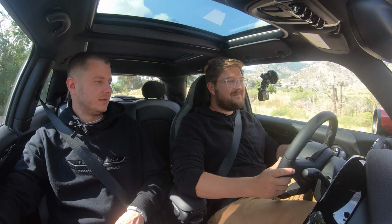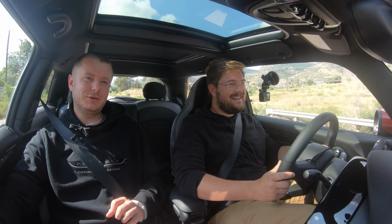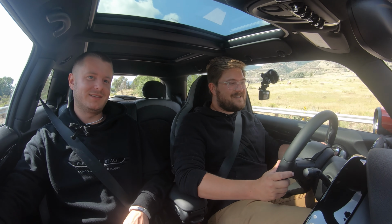This is the opposite. This is almost built too well. This feels like a BMW. Yeah, it's kind of like the Supra. It's a little bit like the Supra. Yeah, a little too much touch of BMW.